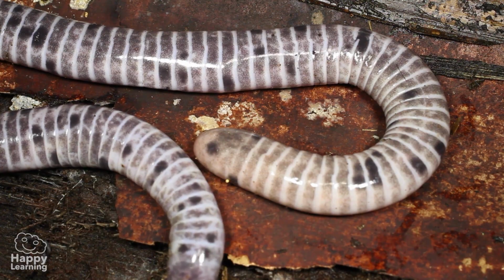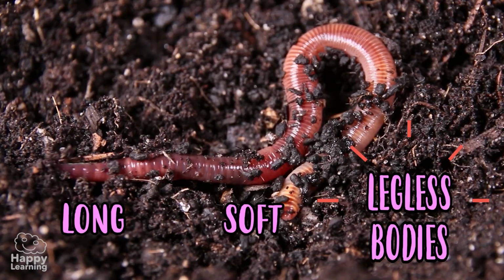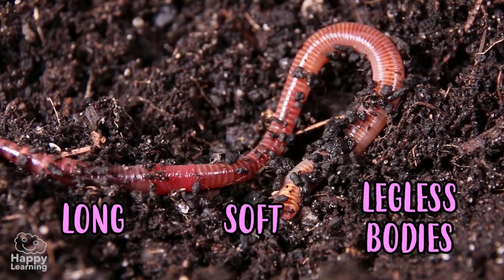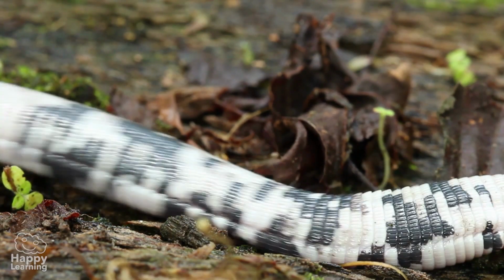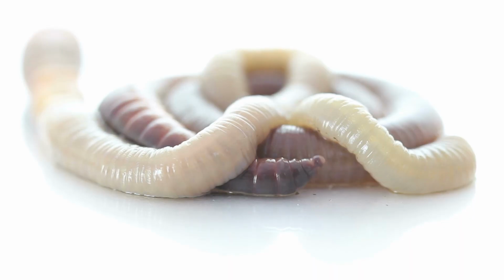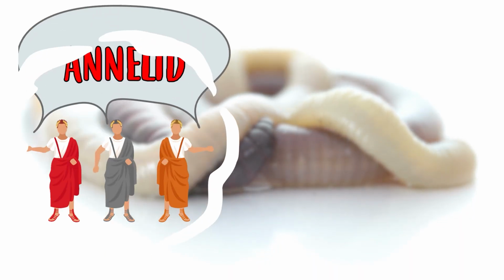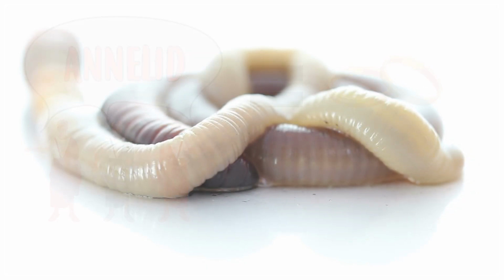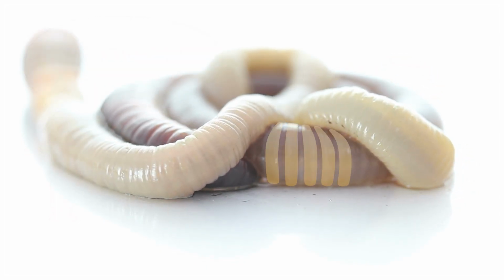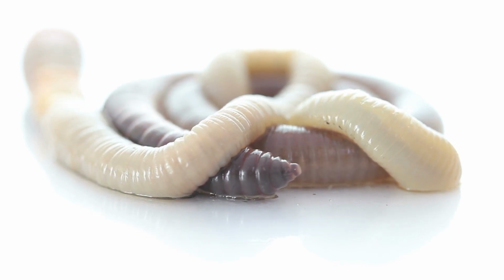Annelids are invertebrate animals that have long, soft, and legless bodies. But do you know why they are called annelids? Have a look at these images. The word annelid in Latin means rings. And if we look closely, the bodies of these invertebrate animals are segmented into rings, which is why they are called annelids.